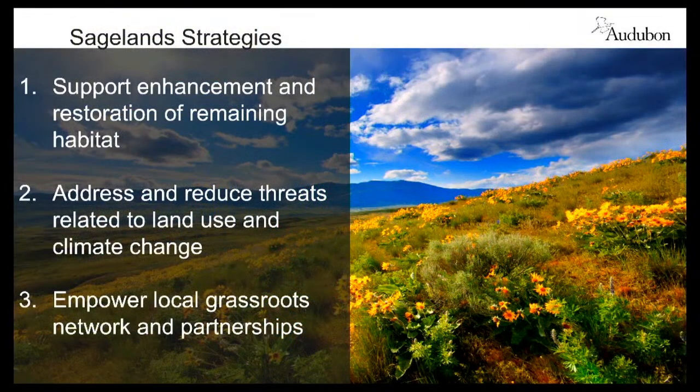And so what we've done with them is say that there's these 3 priority areas of work. We want to think about the restoration of those key habitats. We want to reduce the threats. Some of the threats are from land use, especially solar siting and wind siting right now. But some of the threats are from fire, because we're seeing an increased frequency and intensity of fires as the climate changes. And then how do we work to have that grassroots network of the chapters engage in the decision-making processes that are going on in their communities?